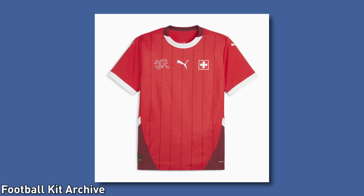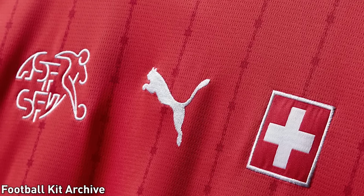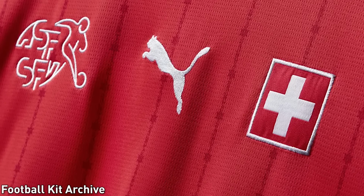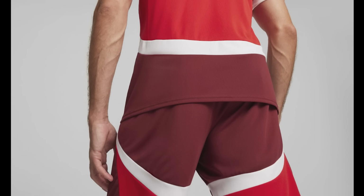Switzerland's home shirt is pretty standard. I'd say every year they just kind of change up the elements on the front of the shirt. This time around they have some unique looking pinstripes. I read that the design is inspired by Swiss clothing, but I'm gonna need them to be a little more specific there. Also, kind of an interesting touch with the dark red near the bottom of the shirt. You can't really see much from the front, but it's especially visible on the back, and if you include the shorts of that, it's a very interesting design, I can't lie.